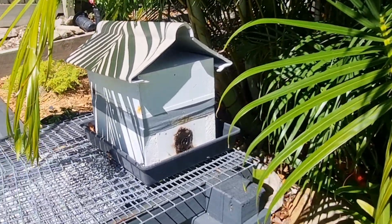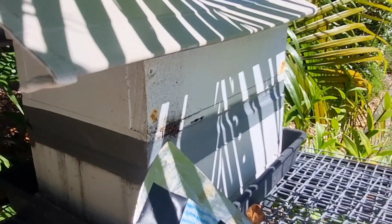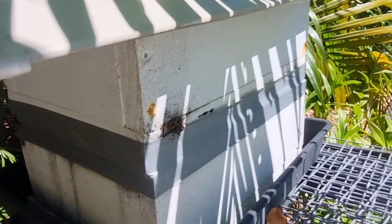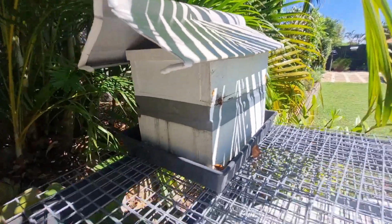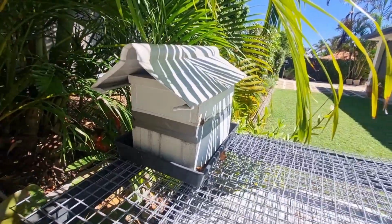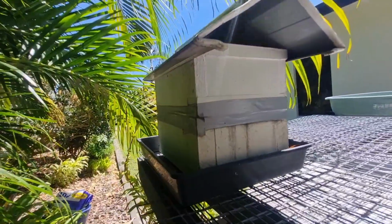We'll have a look around the back of it. They've made their own little breather hole here. You can see one of the bees coming out to have a look what's going on. See if we can get that right there. They're improvising, eh? Might even do to put a little breather vent on that one, since it doesn't have one. So there you go. They need one, eh?